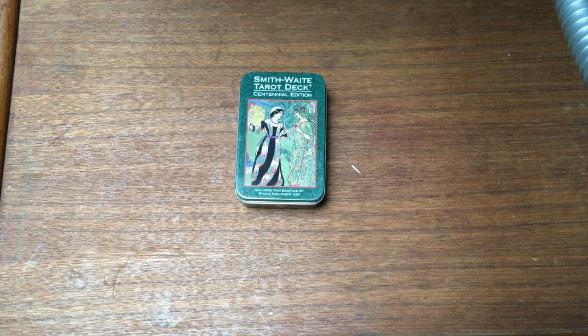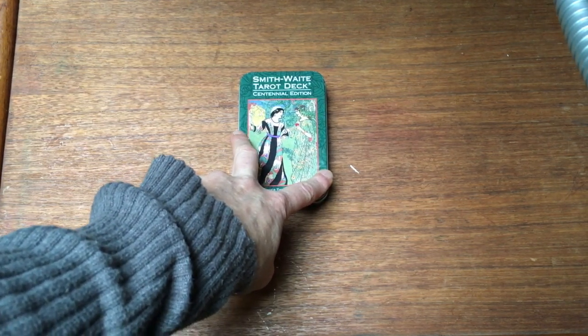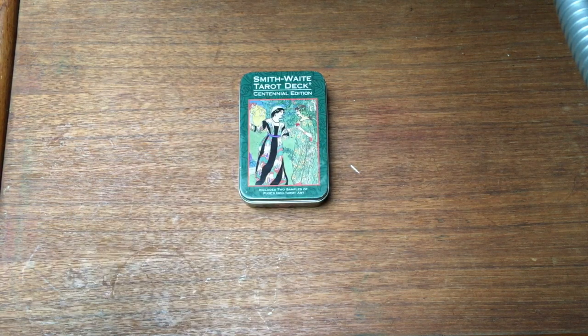I'm the sort of person, I don't know if you're like this. Actually, if you want to comment on this below, I'm really interested to hear. I have to have a tarot deck with me at all times. There has to be something in my purse, in my book bag. But it was this deck, this tinned version of the Rider-Waite Smith deck, the Centennial version of the Smith-Waite, that really got me thinking about pocket-sized decks as the kind of decks I wanted to be carrying with me.